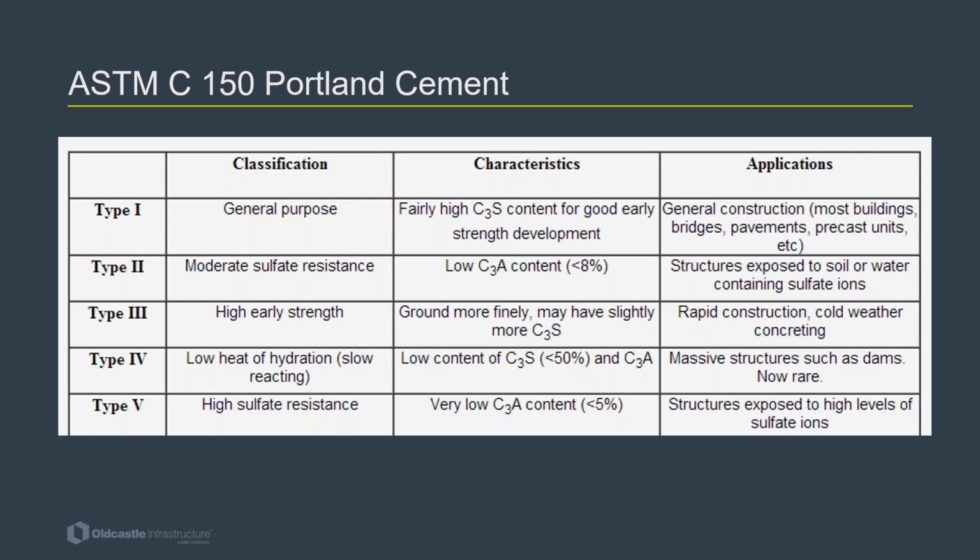You have your Type I, that's just for general purpose. You have your Type II, which has some moderate sulfate resistance capabilities. And you have your Type III, which gives you some high early strength, which is nice. Mostly what I find is the Type III is just ground down. They just get the other cement that they have and grind it down finer. And the finer that cement is, the more easily and quickly it will react, so you get some higher strength. So mainly just a finer cement.